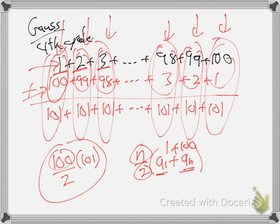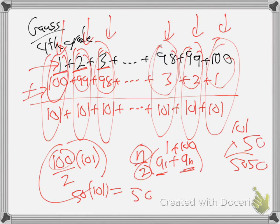That's the formula, you see. You can work this out. This is 50, right? 100 over 2 is 50, times 101. How do you take 50 times 101? How do you multiply 5 times 101? Well, it's going to be 505, right? Then just throw a 0 on the end. 5050. There it is. There's the numbers 1 to 100 added up.